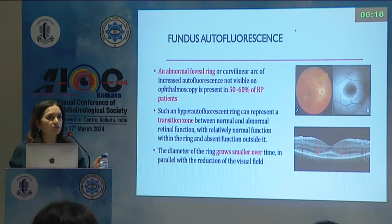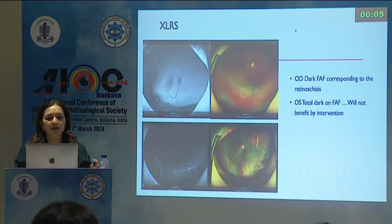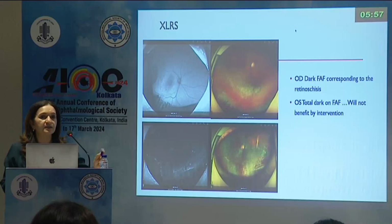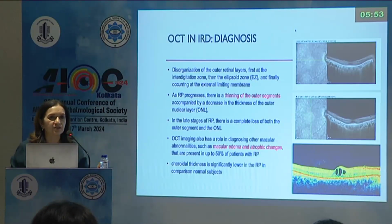So here, in most of the RP patients, you will have this ring which is present, and this ring is suggestive of the dying cells. It corresponds to the ellipsoid layer which is present here. And X-linked retinoschisis, you can see that autofluorescence, if it is involving most of the area of schisis, it usually means it's an advanced nature of disease and it will not benefit by surgical intervention.